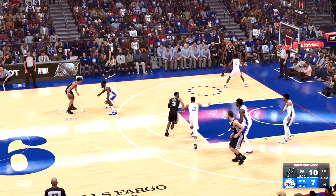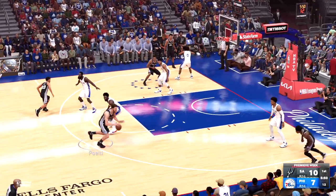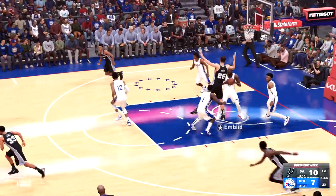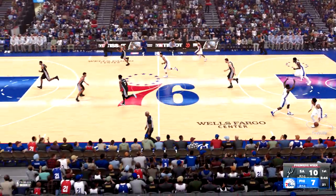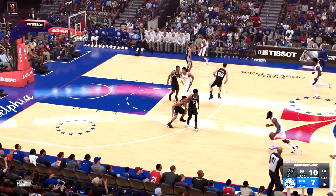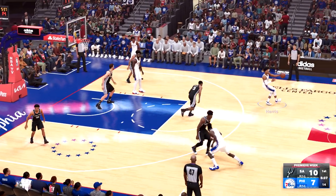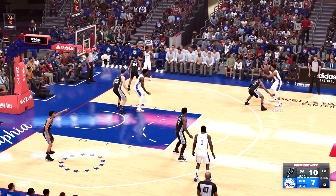Harden against Jones. A pass to Pirtle. That one doesn't go. Good D by Embiid. The 76ers trail by three. They've been looking out of sync offensively. Yeah, their offense has ground to a standstill.